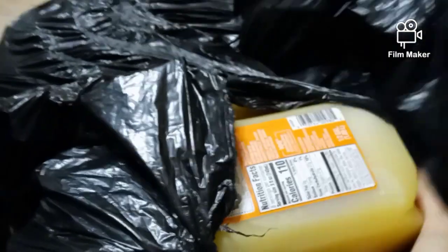All right, we have one more bag. And these two orange juices fell out. So let's see what's in here. Okay. Looks like more orange juice. Okay. More orange juice. This might be all orange juice. Okay, what's this one? More orange juice. Yep, I think it's all orange juice in here, guys. That's not a bad score.